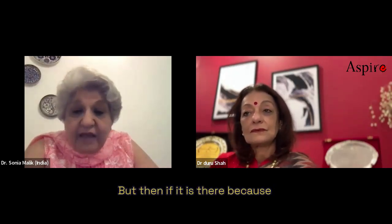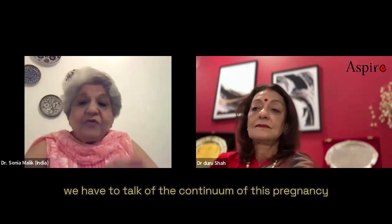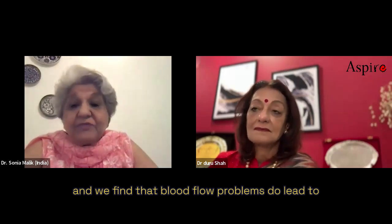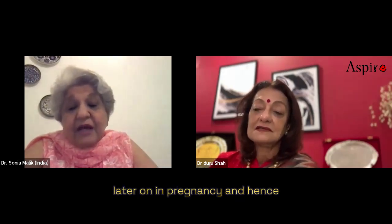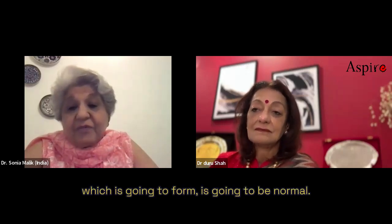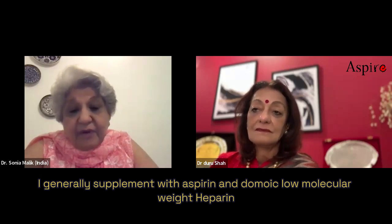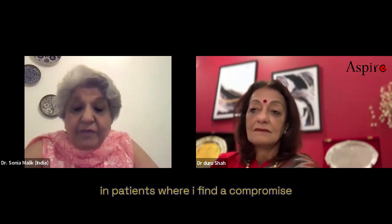But then if it is there, because when we are talking about this, we have to talk of the continuum of this pregnancy, and we find that blood flow problems do lead to placental insufficiency later on in pregnancy. And hence, if it is corrected right at the beginning, the placenta which is going to form is going to be normal. Therefore, I generally supplement with aspirin and low molecular weight heparin in patients where I find a compromise.